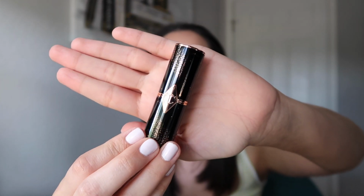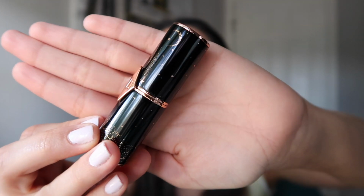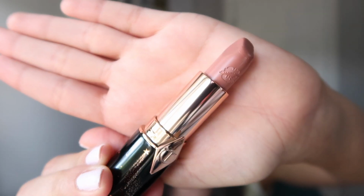Okay, so the first color I want to talk about is the Hot Lips 2 lipstick in JK Magic. This, first of all, let's talk about the casing. It's absolutely beautiful. It's this black casing with these moon and stars all over it with the rose gold accents. I'm all about that. And so inside you have her lipstick with the lips embossed in there.